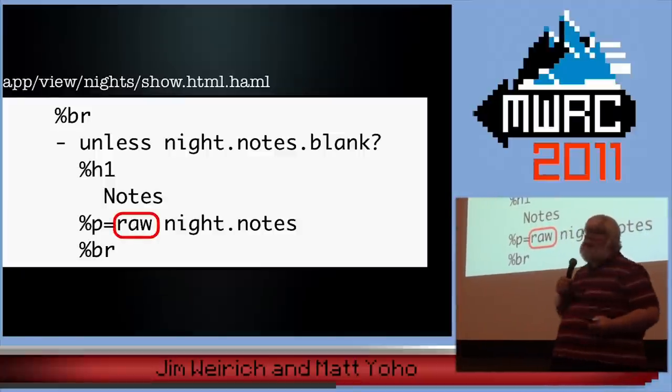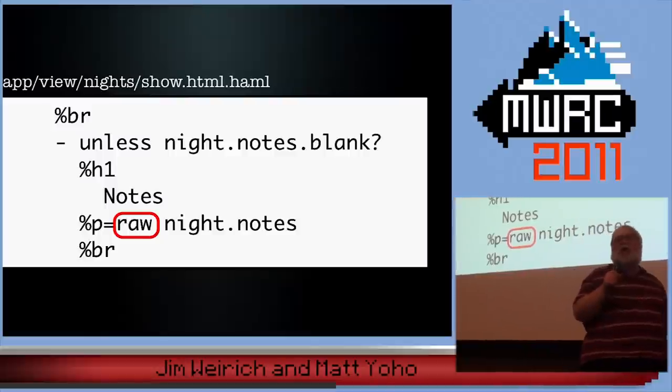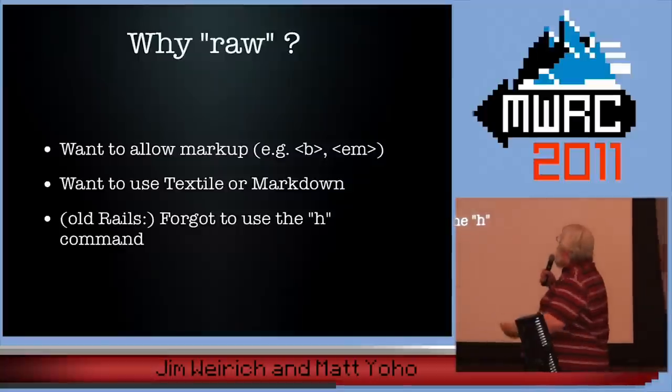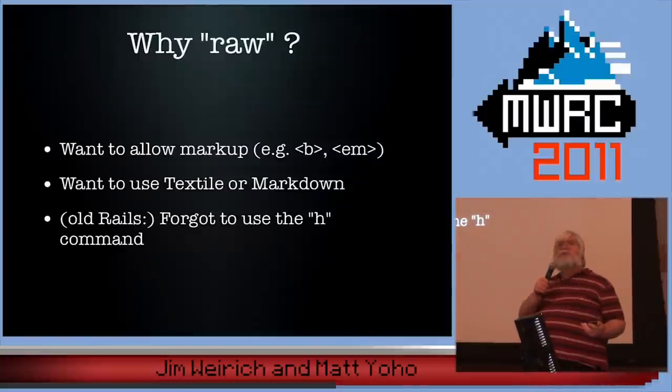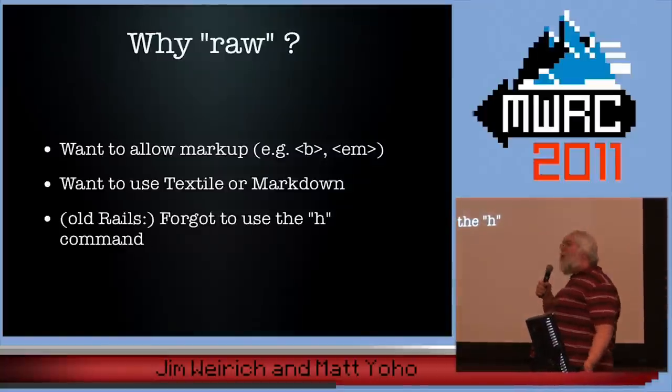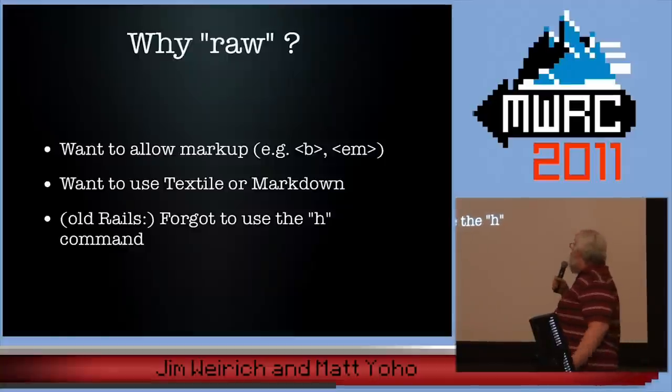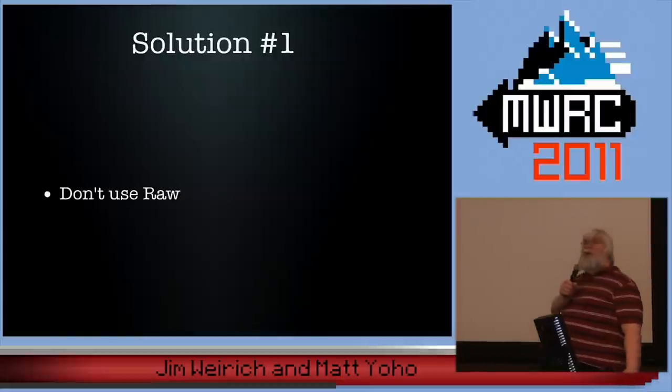The problem is the raw. You don't want to be using raw if you can avoid it. And why would you want to? Well, you want a lot of markup. You might want to use something like textile or markdown, which produces HTML. You want that to go through. Or maybe you just forgot to use the H if you're using an old Rails version. So solution number one, just don't do that.